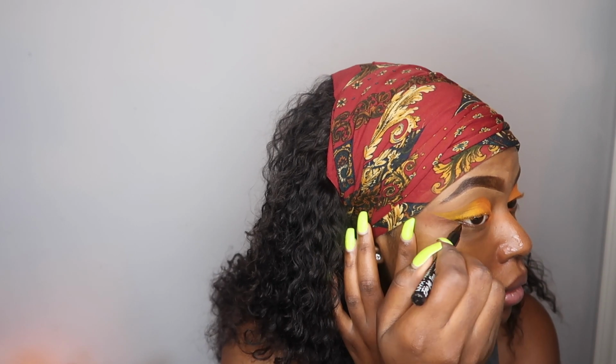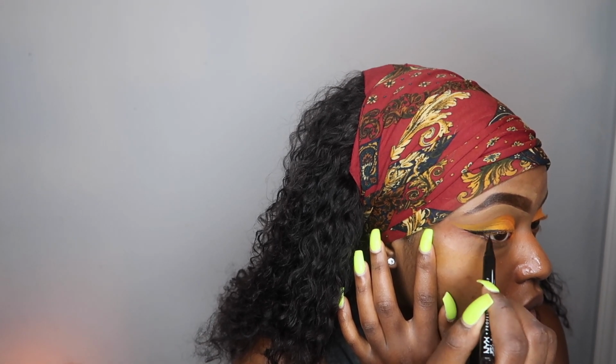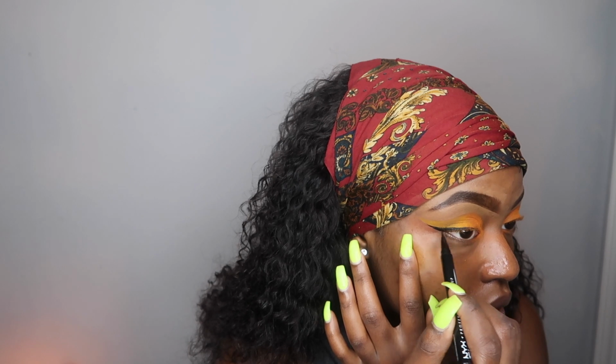Then I'm gonna go in with this NYX liner, which is honestly and truthfully my favorite liner ever. That shit is so damn precise and just so smooth. NYX, thank you. But yeah, I love this liner.